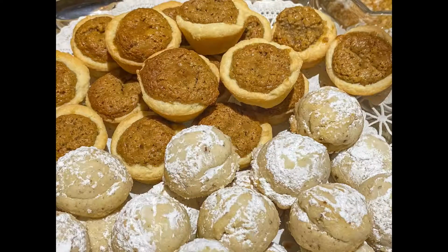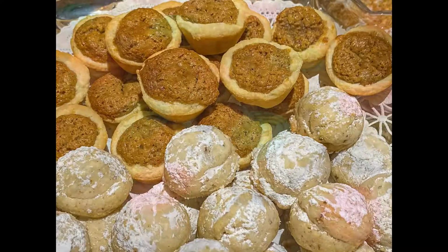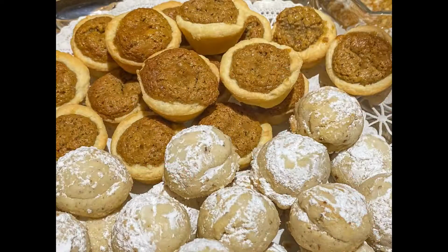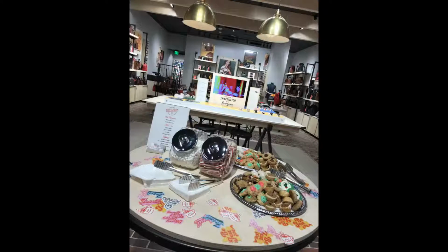These are pecan tassies on top, and these we call Italian wedding cookies on the bottom. The last ones here are called thumbprint cookies. They're very, very good. So think about that. I'm just going to show you some pictures of some of the events we've done in the last couple of years, just so you have some ideas on how this all looks and can be used.